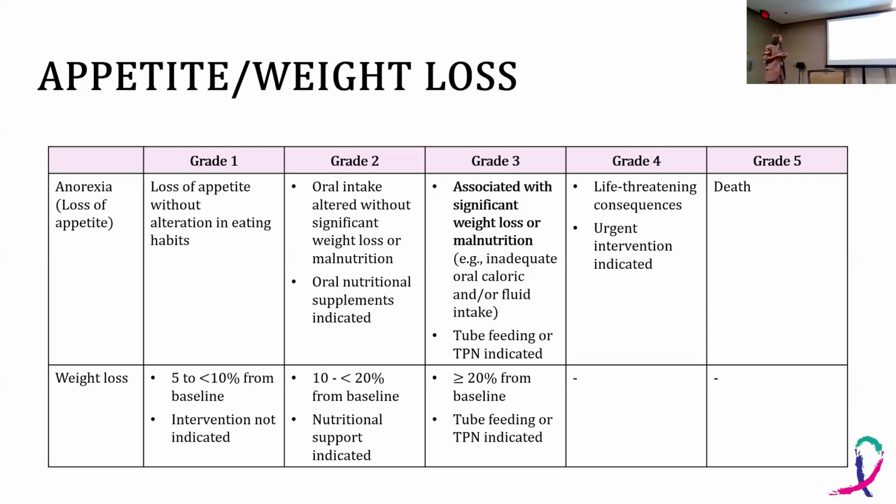For the loss of appetite, it becomes severe if it causes weight loss. And for weight loss, the way we grade it is based on the percentage weight loss compared to a baseline weight. So if a patient loses 20% or more of their weight, then we need to stop the drug, help them regain the weight before going back on the drug, and often going down on the dose if that happens.